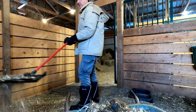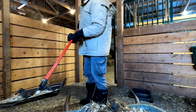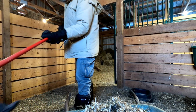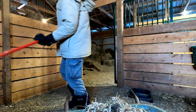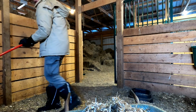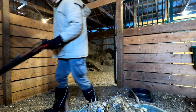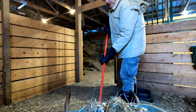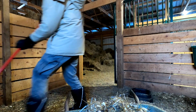This will eventually be returned to the soil, which in this area is very sandy, so it needs a lot of amending with organic matter to make it more suitable for most plants to grow in, especially when we get drought conditions where the sand will not hold water. By having this organic matter added to it, it holds the water a lot better.